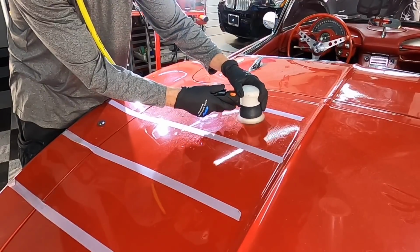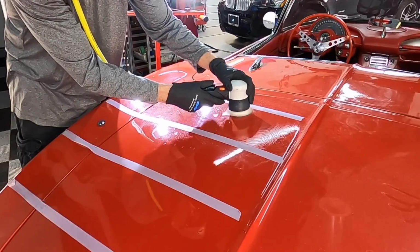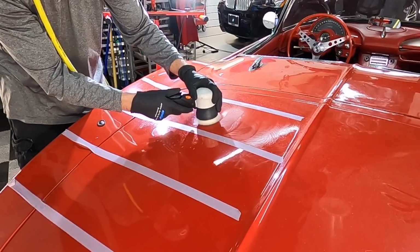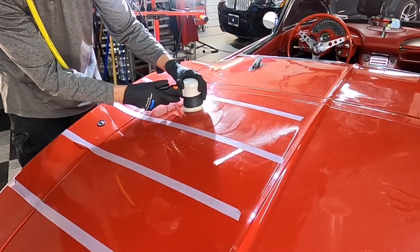All right, now we could talk about this single stage. And as I'm sanding here or polishing, you would expect to see a deep red being transferred up onto the polish pad or into a nice red chalky substance that we're wet sanding. But it looks light, and there's a reason for that.